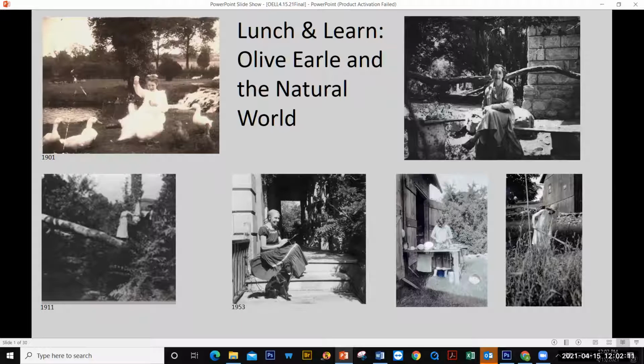Today we're talking about Olive Earle, an artist, a naturalist who first came to Staten Island in 1934 when she was hired through the Works Progress Administration to create murals for the new Staten Island Zoo located at Barrett Park.